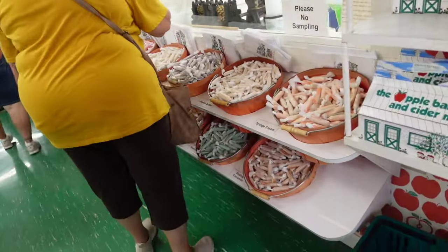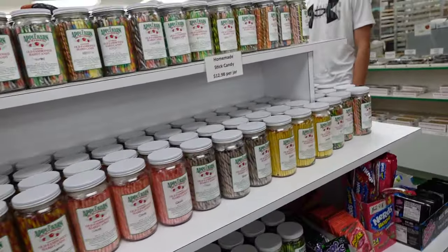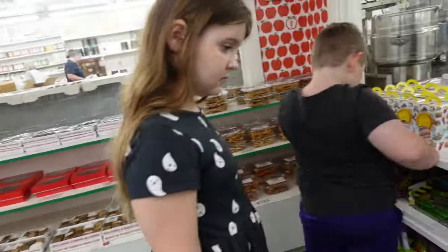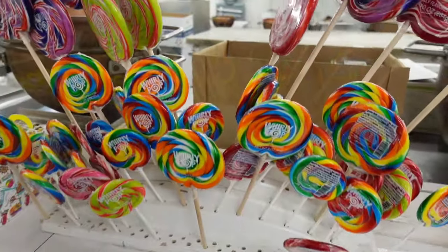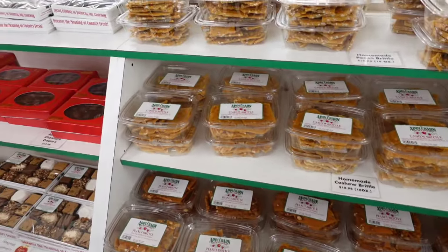And then next to this, they were making some candy apples. And there was a pretty big candy store where they make taffies, stick candies, and different kinds of brittle, which we did buy peanut brittle. It was so good. And they had some other candy you can basically buy anywhere, but I was trying to find some unique things. Cashew brittle, pecan brittle.